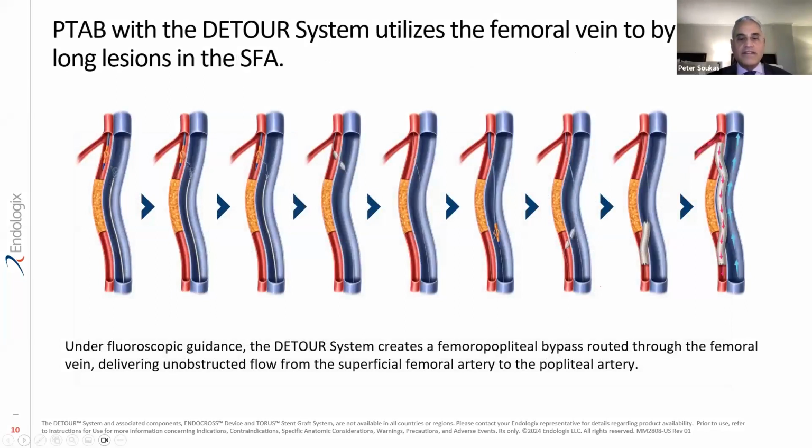So the system, again, as I mentioned, proximal SFA into the femoral vein. The ipsilateral posterior tibial vein is accessed with ultrasound guidance. Typically, we deliver a 6 French sheath from the posterior tibial vein, and that snare is advanced into the proximal ipsilateral femoral vein. The Endocross device will make a connection, a proximal anastomosis from the proximal SFA into the femoral vein.